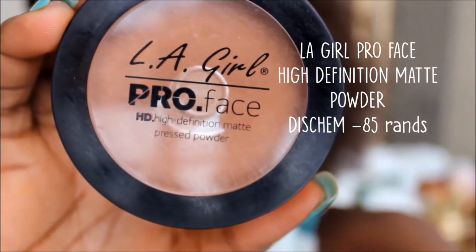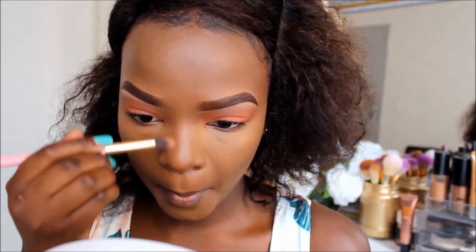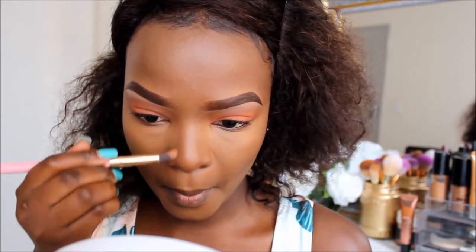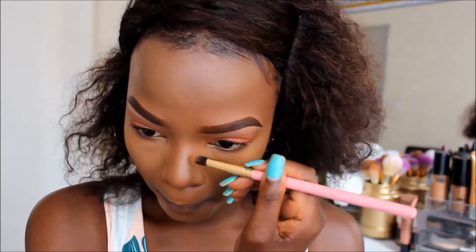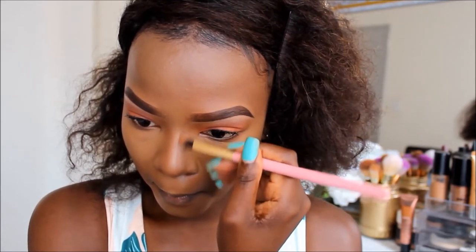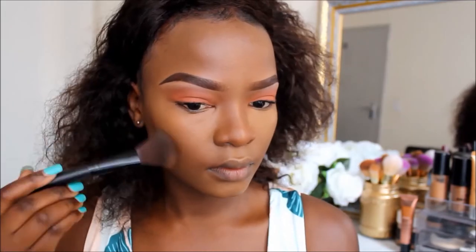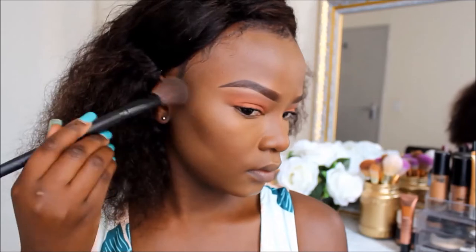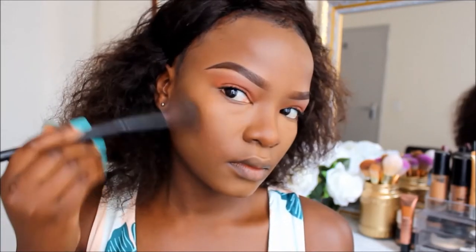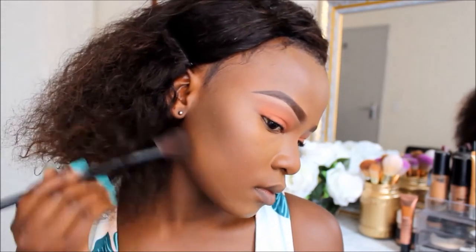The only reason why I've hit pan with these powders is just because I really like them a lot. If you guys are looking for a nice powder that does not feel so heavy, that is light, and that is still a full coverage powder, then you definitely need to grab one of these LA Girl matte compressed powders. Don't sleep on these guys, they are so nice. So go and grab yourself one of these powders and thank me later.